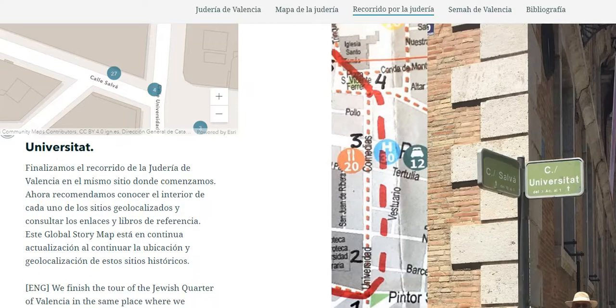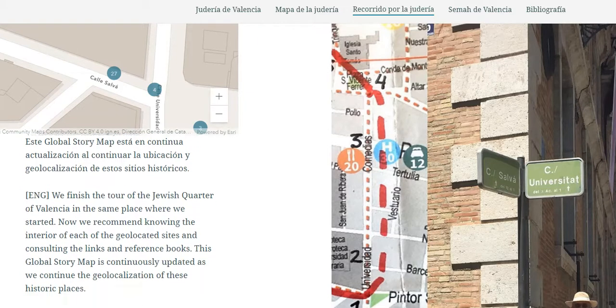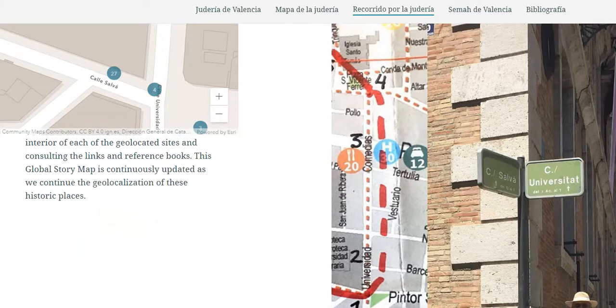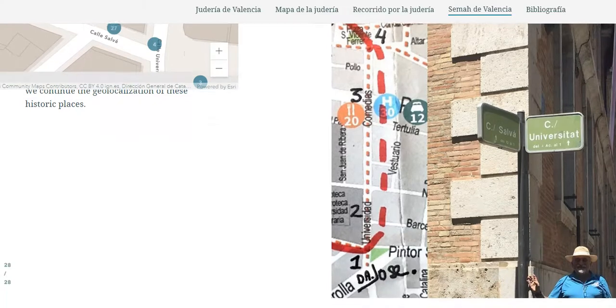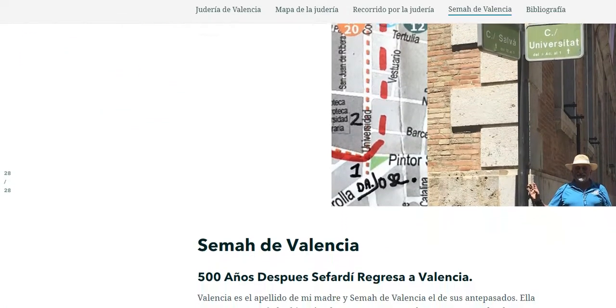But meanwhile, we keep our corner here because we are using a very old reference that has been used several times by several authors. But again, this is living history. We are using these global story maps that allow us to update the places.